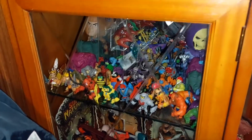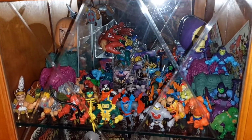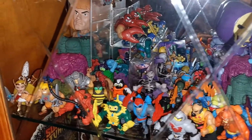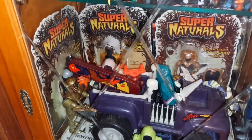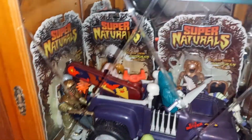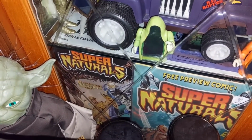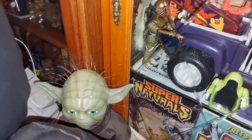Just in this section here, you've got the Eternia minis. Let's move this coat out of the way. Got a few more coming, and hopefully they'll arrive this week. Just down there, you'll see it's my Supernatural section. Absolutely spot on. And then down there, you can see I've got a Supernatural tomb in the box and a Supernatural magazine. Hello Yoda, how are you?